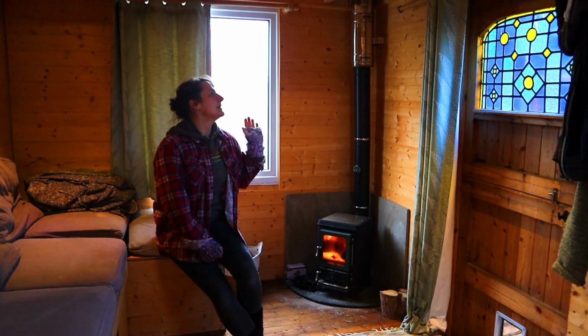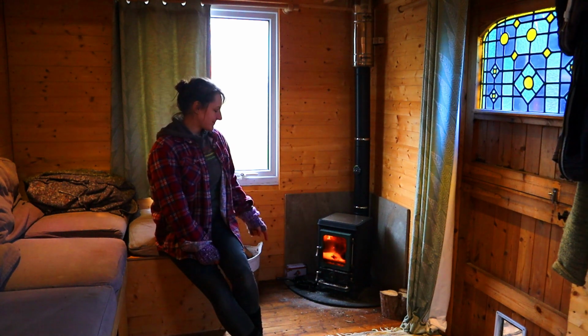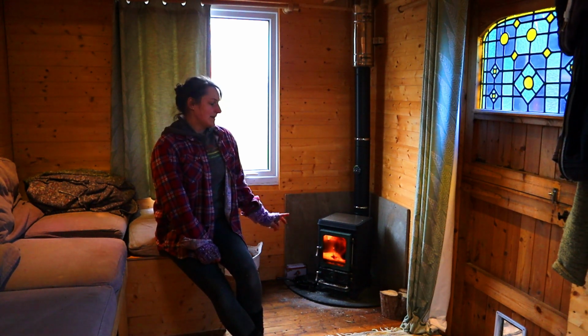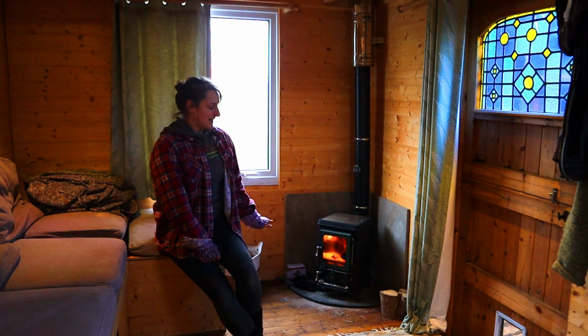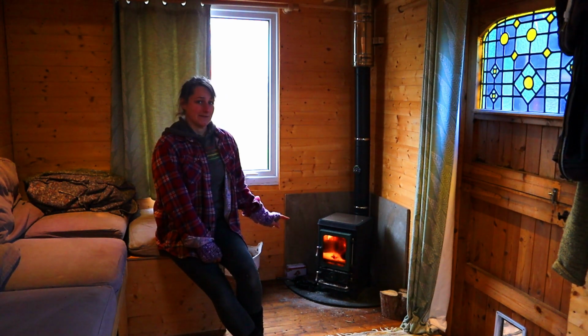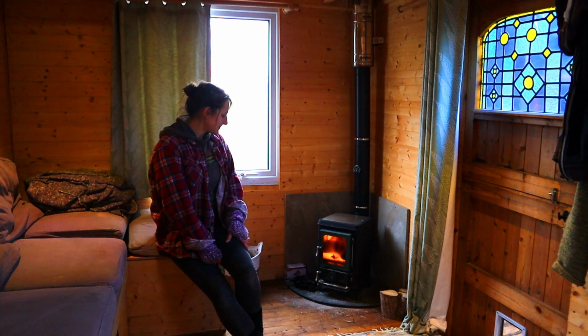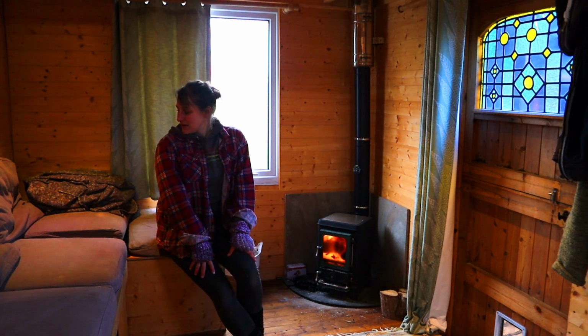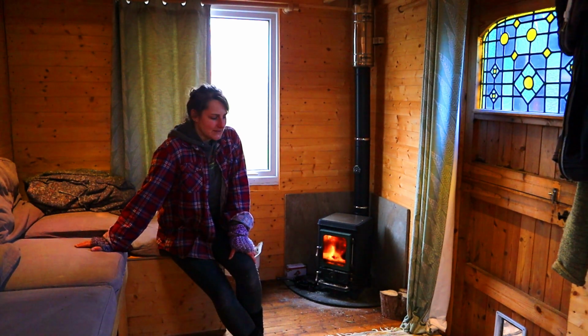Yeah, this is probably one of my favourite parts of the tiny house, my hobbit stove. It does heat the place up really well, and I definitely would recommend a hobbit stove to anyone thinking of getting a small wood burning stove. So yeah, this is the living room area, so to speak.